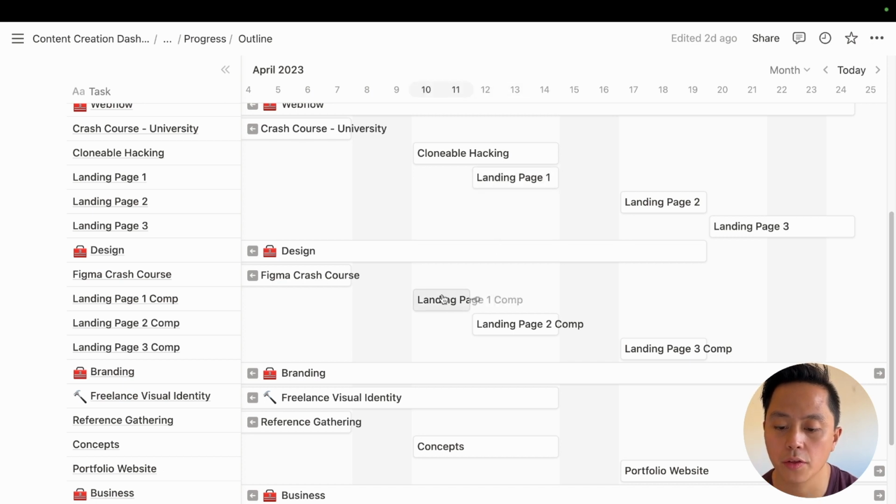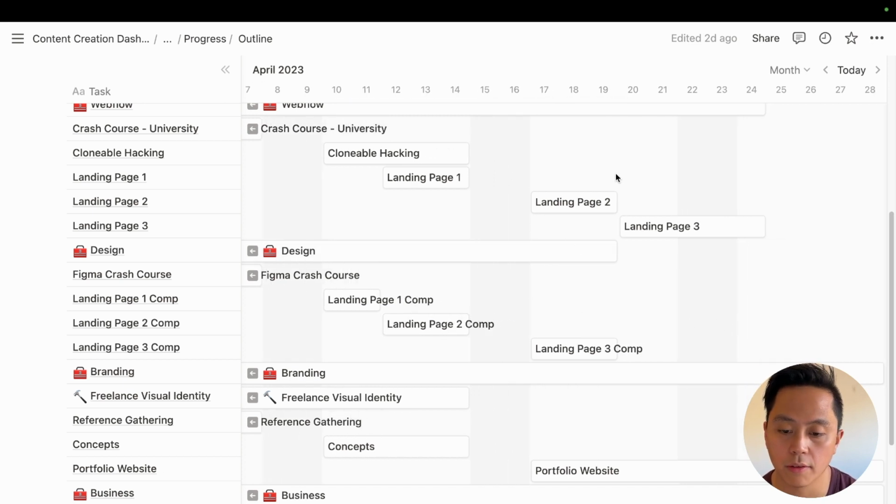After you're designing the first landing page comp, you go right into designing your second landing page comp. Now, because you're managing clonable hacking and doing some landing page development, the landing page comp for the second landing page is going to be 3 days instead of the 2 that you have here. This should give you more than enough time to balance things out and be able to complete the second landing page.